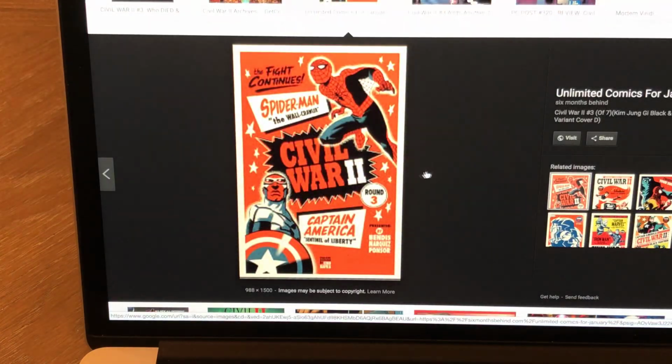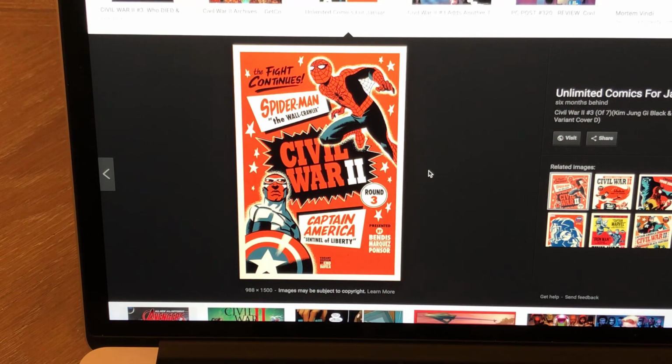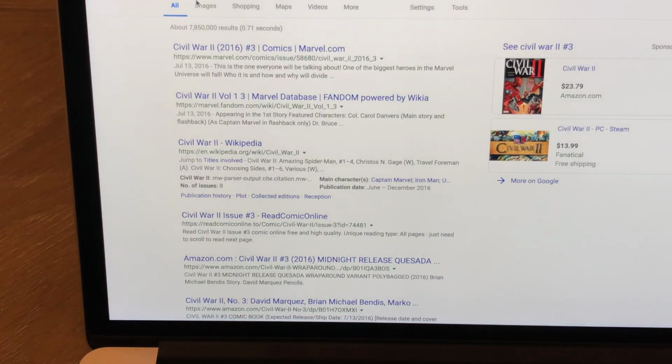You've also got a cover D, yeah. So I think this is a 1 in 10 as well, or a 1 in 20. It's a ratioed variant. Civil War number 2, number 3. This is the Cho variant. So that might be worth picking up.